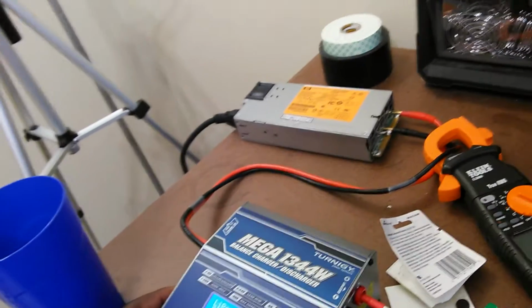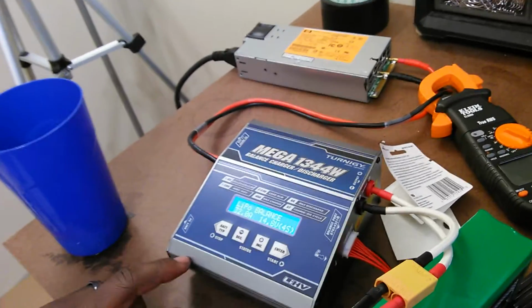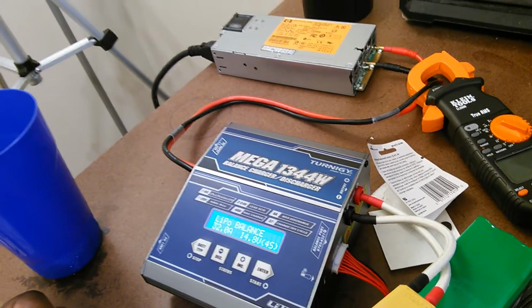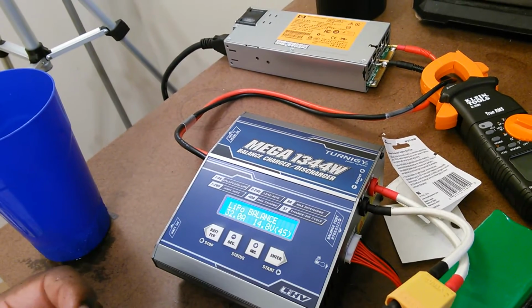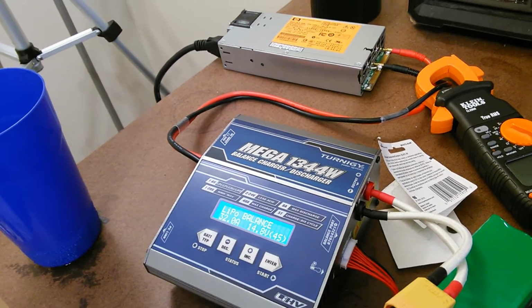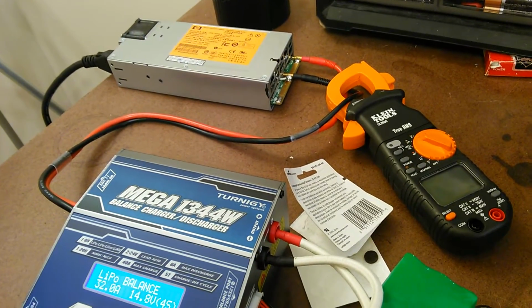Okay, I'm not sure how audible that was, but sometimes it can be very, very faint, and then sometimes it can be severe. It depends on which charger you have. This Turnigy Mega is a lot better with the noise than, let's say, an iCharger, which can be really, really annoying, but it's more of how the charger presents the load to the power supply, and it can create different audible noises, but it doesn't affect the performance of the power supply. It's not, to my knowledge, damaging the power supply.